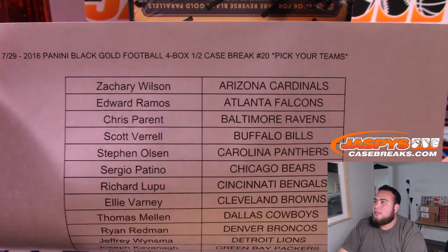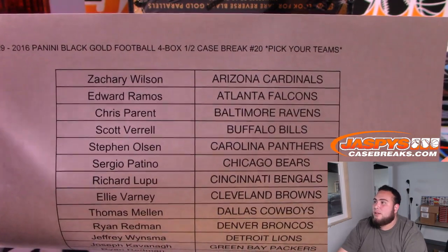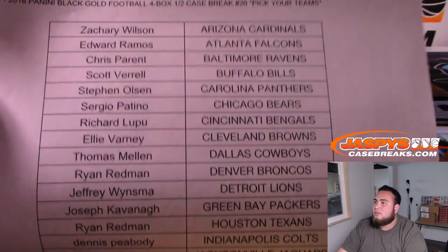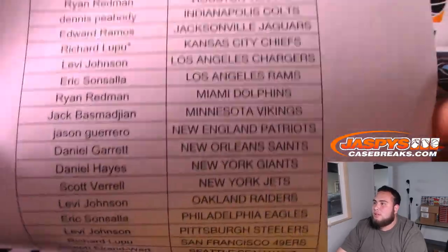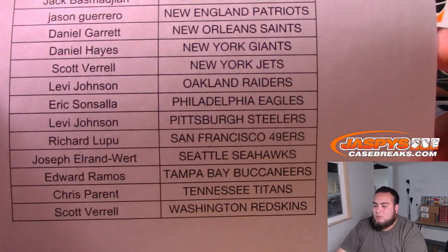Black Gold Football, four-box half-case break, number 20. Zachary at the top with the Cardinals. I believe last was Richard with the Chiefs. All the way down to Scott with the Redskins.